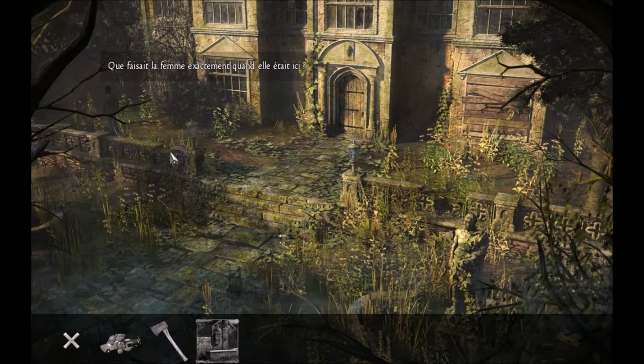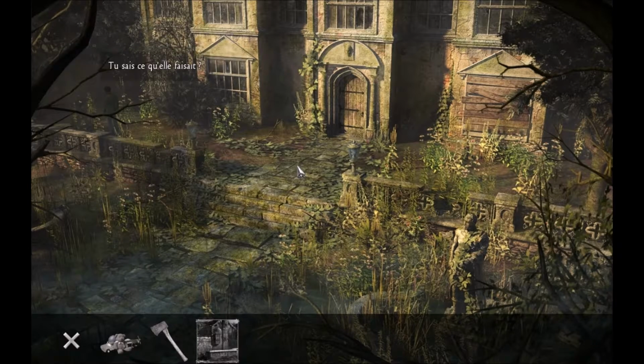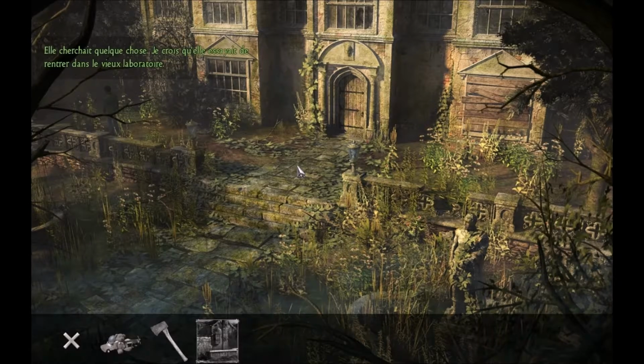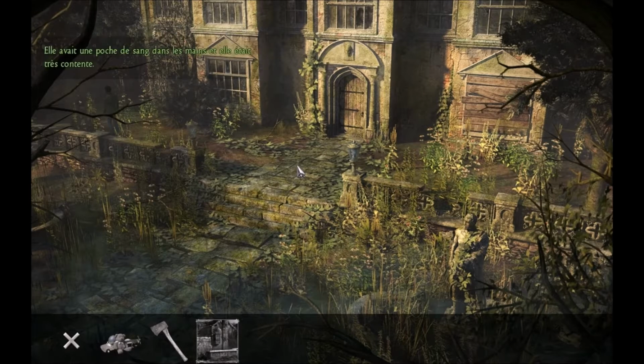What exactly did the woman do when she was here? Looked at the castle and the summer house. Especially the house. Do you know what she did there? Looked for something. I think she tried to get into the old laboratory. At some point, she gave up and started searching at the tomb in the marshes. I had to go home because it was starting to get dark. When I came back the next day, she walked past me, coming from the summer house. She had a bag of blood in her hand and was very happy. And then, she left.